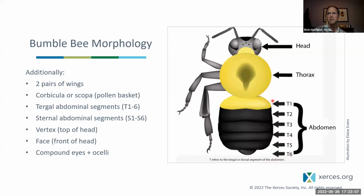Basically, if you imagine this being a 3-dimensional bumblebee instead of a cartoon, once we got to the side here, there would be sort of a juncture and you'd have a separate segment on the bottom side of the bee. And those are the sternal segments. So you will hear us referring to the sternal segments in addition to the tergal segments for some bees.